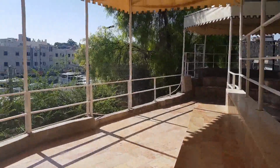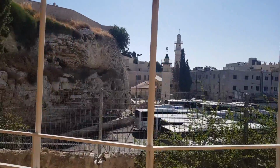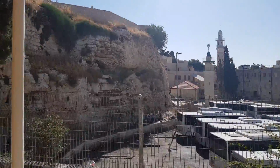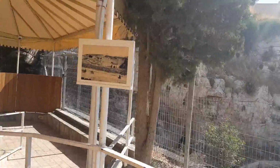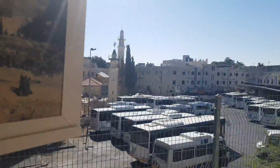Coming to you from an amazing Jerusalem, Israel. And we are at the Garden Tomb. Garden Tomb is the second option of the Tomb of Jesus. Yes, we do have two tombs of Jesus in Jerusalem.